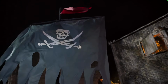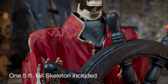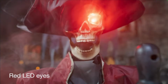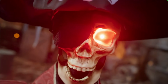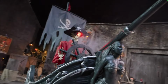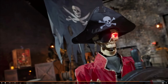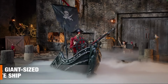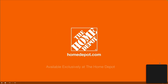Its dark walls show the weathering of centuries at sea, and its skull and crossbones flag is a stern warning to any seaside trespasser. Starved to the bone, a scurvy skeleton mans the wheel, eyes glowing red, turning and turning aimlessly, forever lost, but still duty-bound for eternity. Take heed. Steer clear of this ghost ship and all who serve it, for there is naught aboard but skulls and crossbones. The 9.5-foot giant-sized animated LED pirate ship. Only at the Home Depot.